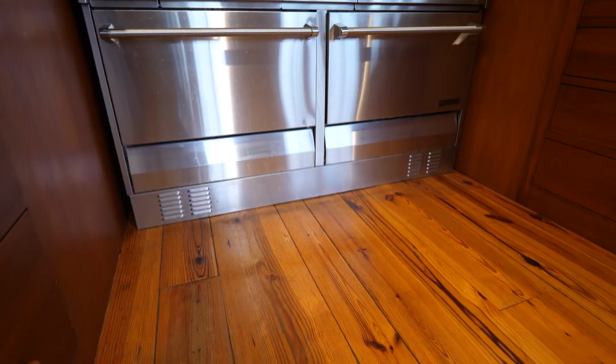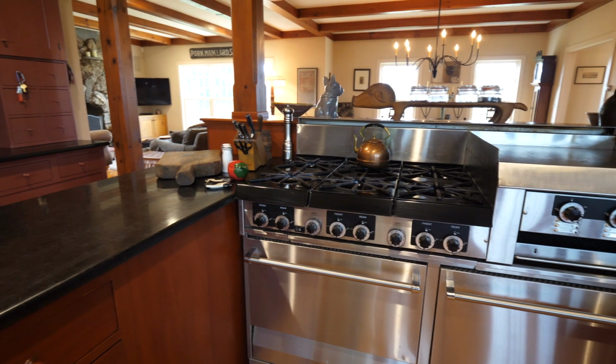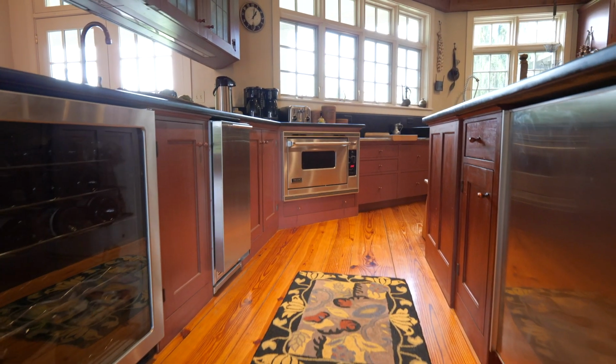In the center of the horseshoe island, the chef is completely in control, and the perimeter is designed for the children to just swoop in, get what they need, and get out.